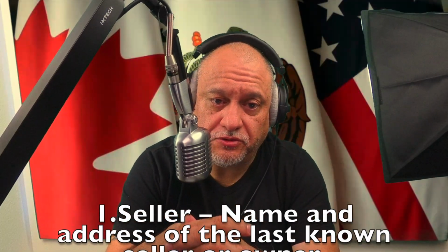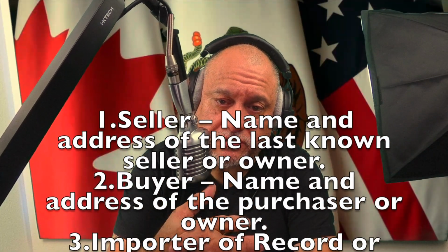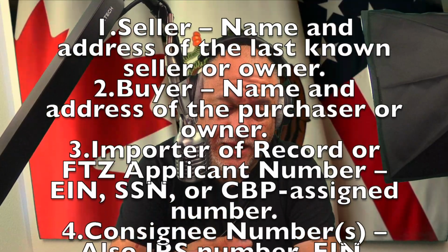So what must be filed? The 10 plus 2 data elements must be filed on the system. What needs to be reported? There are 10 data elements the ISF importer must file, and 2 additional elements submitted by the carrier. Let me briefly go through them. What are the 10 elements required under 19 CFR 149.3(a)?